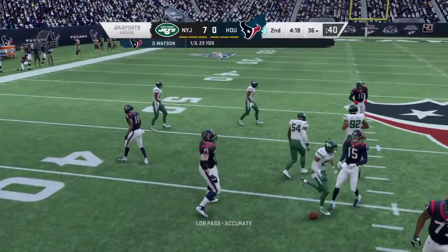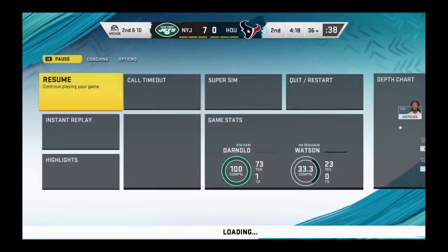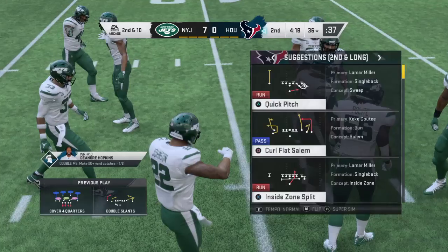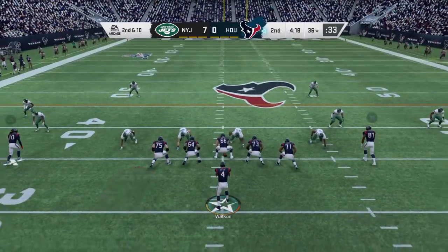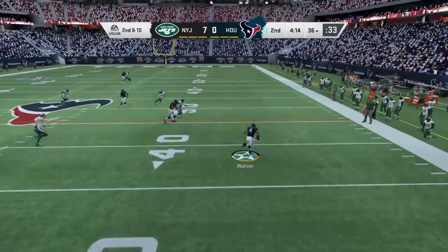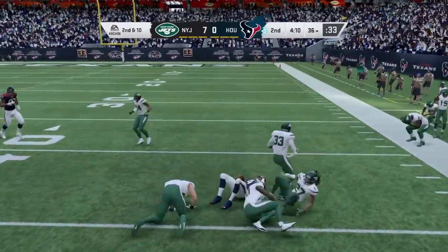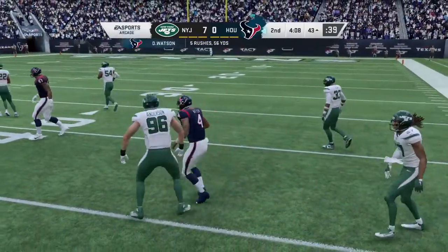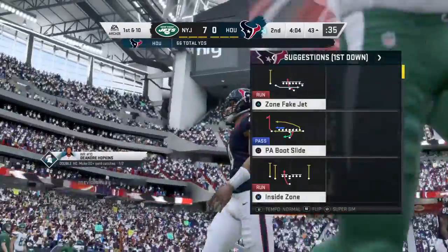Here's Watson, and that'll be knocked away. It's incomplete. Nice play there to force the incompletion, and to me, one thing's for sure. When you're the underdogs and you're playing on the road, you absolutely have to get takeaways. You've got to get the ball from them. Yeah, win that turnover battle, going to be key. They didn't get one there, but you get the feeling they keep making plays like that, they might just get a few. Yeah, once you get one, defensive teams think they come in bunches.